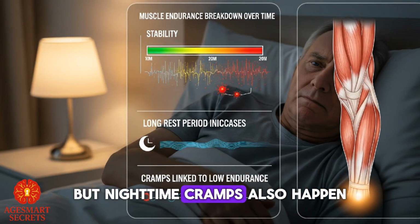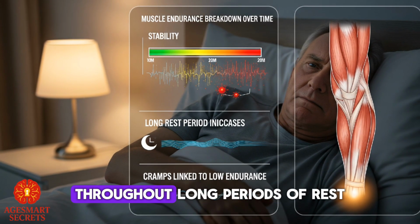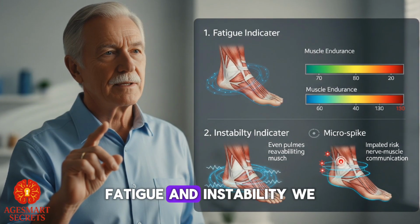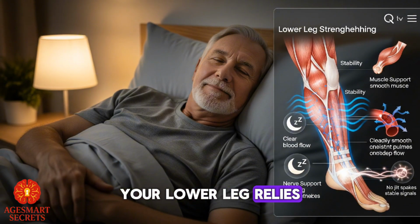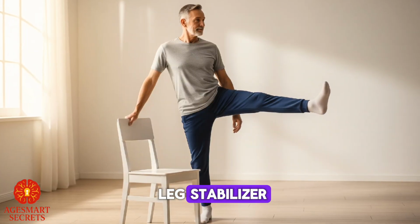But nighttime cramps also happen when muscles lack the endurance to remain stable throughout long periods of rest. To address that second mechanism, fatigue and instability, we move on to exercise 2, which strengthens the support system your lower leg relies on while you sleep. Number 2, the standing leg stabilizer.